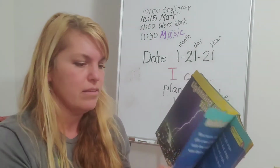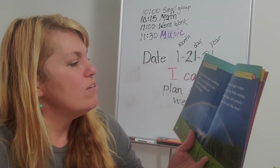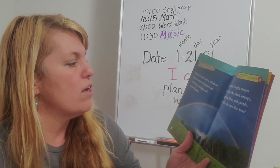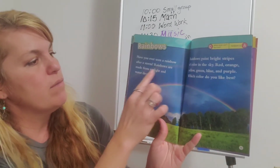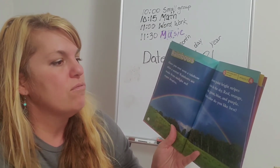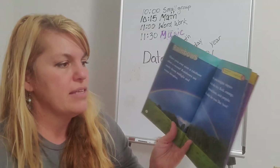Oh, the lightning. Ooh, rainbows. Have you ever seen a rainbow after a storm? Rainbows are made from sunlight and water droplets. Oh, you can see a double rainbow too. Rainbows paint bright stripes of color in the sky. Red, orange, yellow, green, blue, and purple. Which color do you like best?